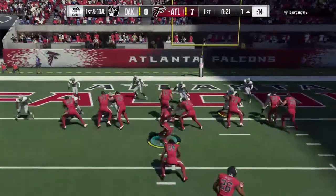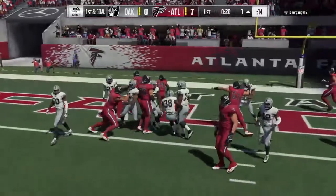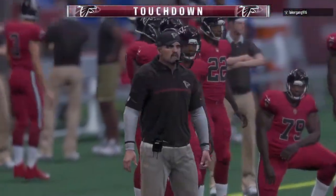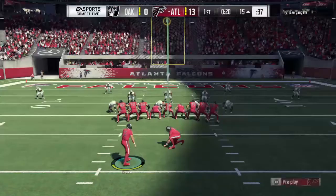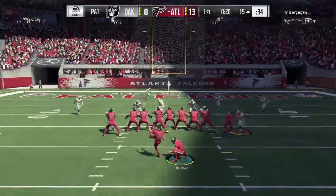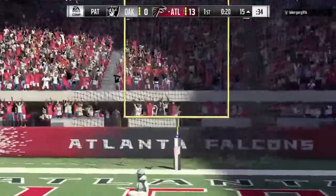You're exactly right. Oakland might be concerned. And he will take it in for a Falcon touchdown. Devonta Freeman punching it in from a yard away. And the Falcons will extend their lead. And they're able to run it in.